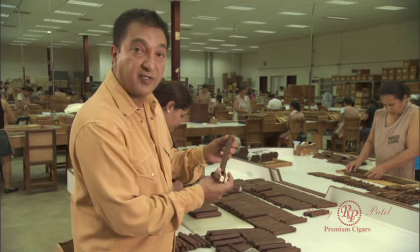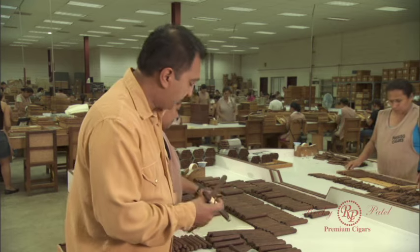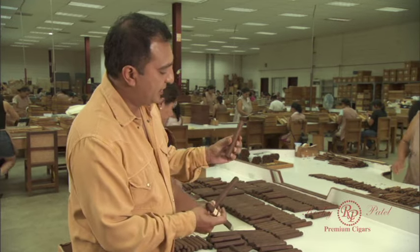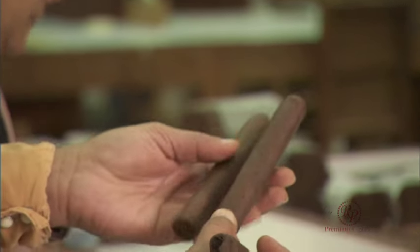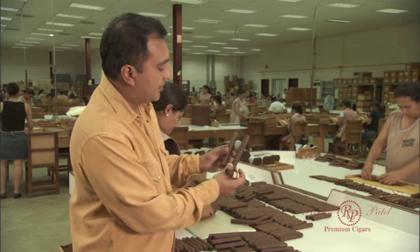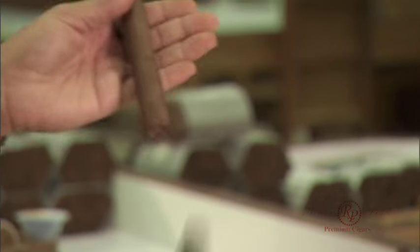This is a standard I've set for a perfect cigar that would be packed in a box. This particular cigar, very clean, very flawless, but again, when you compare, it's just a shade lighter. This will not be allowed to be packed and it will be a factory select. It just doesn't fit our tight standard. It's not the same rich color that I'm seeking for this particular brand. So this cigar will be rejected.